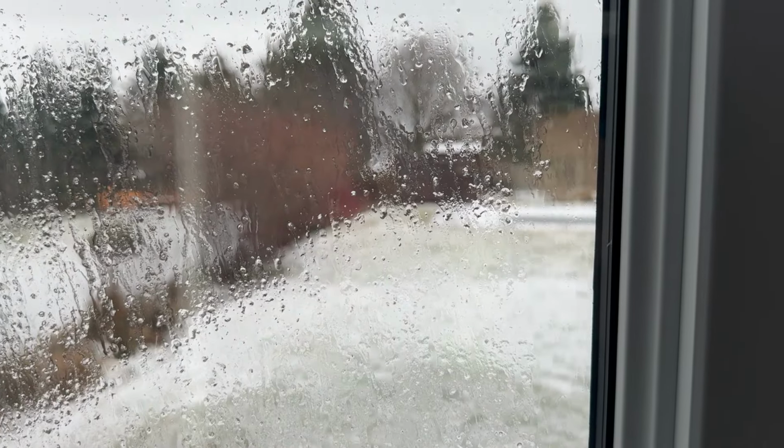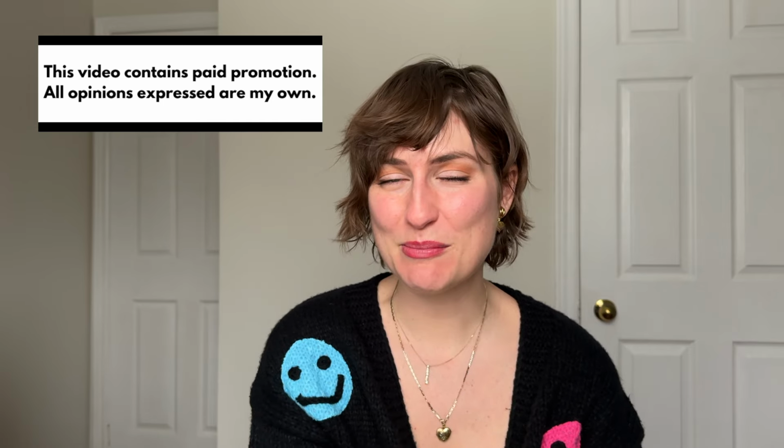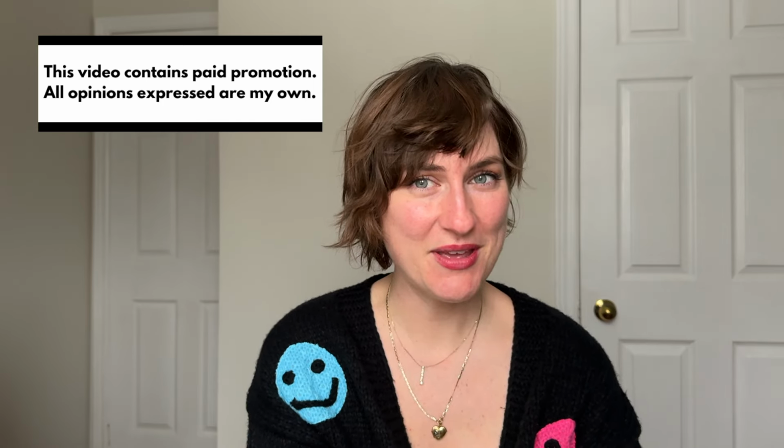I don't know if my mic will pick it up, but there is freezing rain and snow outside my window, but I am very happy to be at least thinking about the concept of spring, even though it is not currently my reality. This collection features all of the things that Mia loves about springtime in New Orleans.